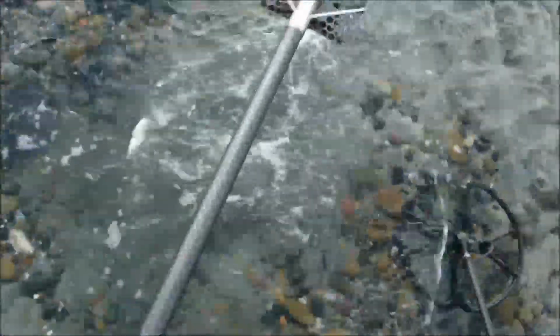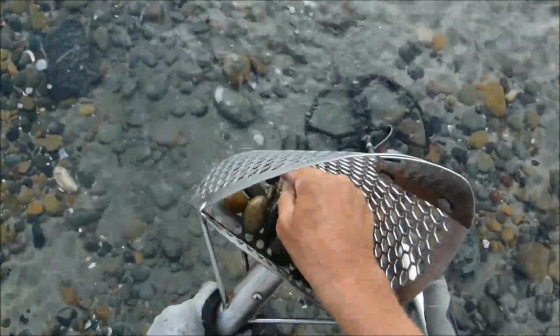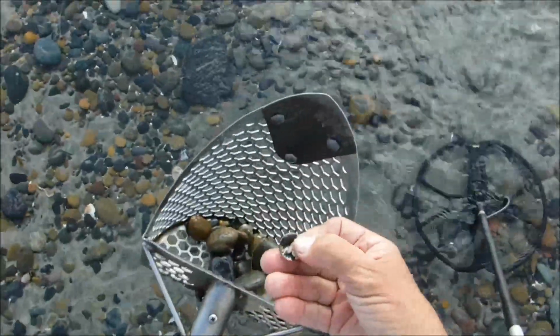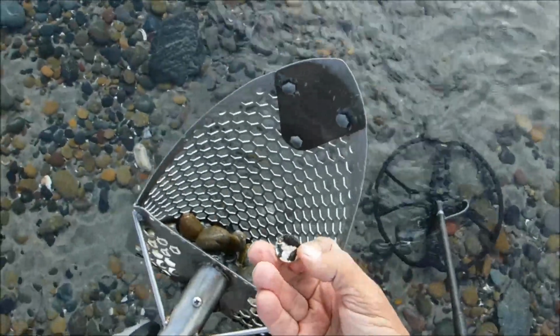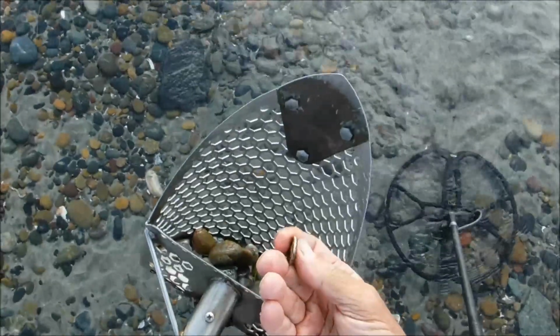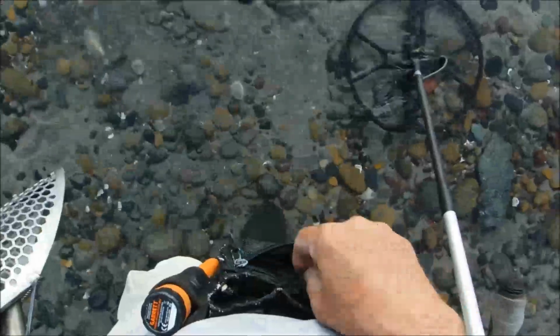In the scoop. Yeah, what do we got here? I saw something shiny. Yeah. It's a nickel. It's a nickel that's all wrapped up, but it's a nickel, I think. Pretty sure. Yeah, it's gotta be a nickel. Boy, it sure is shiny. Anyway, it's a nickel.